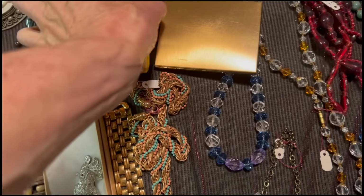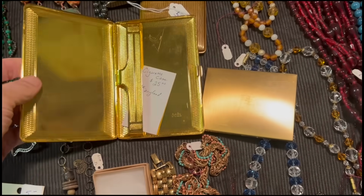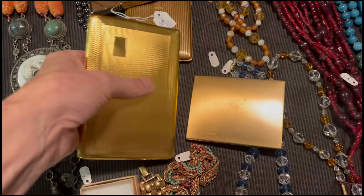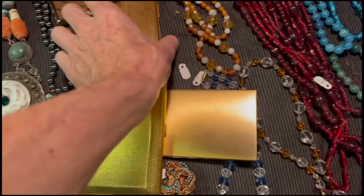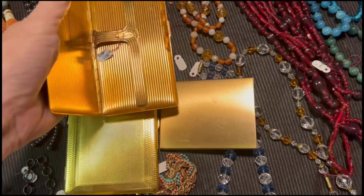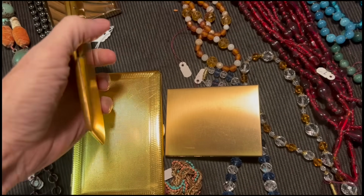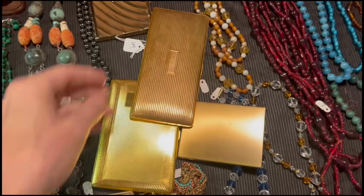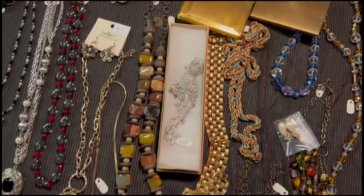The compacts are pretty plain. This one is nice because it's big enough to use as a billfold, but again, pretty plain and rather lightweight and a little scratched. And condition really matters when you're dealing with these sorts of things. Yeah, this one also 1950s. Nice piece, but it's just not in good enough shape for me.